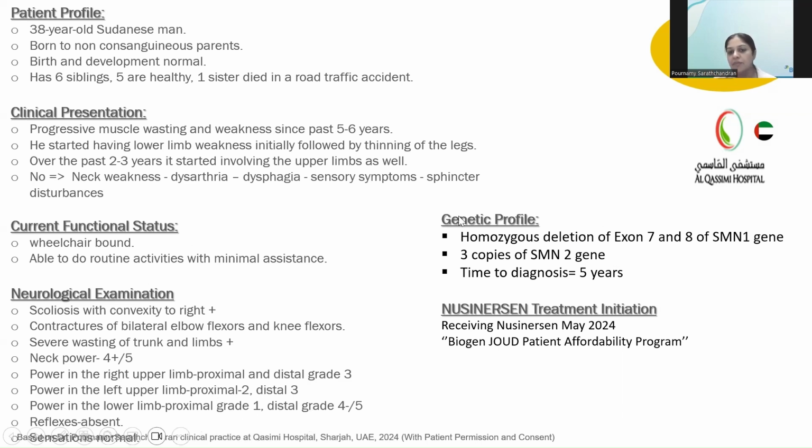Reflexes are absent. The genetic testing was positive for homozygous deletion of exon 7 and 8 in SMN1 and 3 copies of SMN2. It took almost 5 years for the diagnosis, because initially he had walking difficulty and he was treated with vitamin tablets and all. Then he started having progressive motor weakness, and he became wheelchair bound, which is when he consulted a neurologist and he was diagnosed with spinal muscular atrophy. And now he is receiving the treatment through the patient support program.